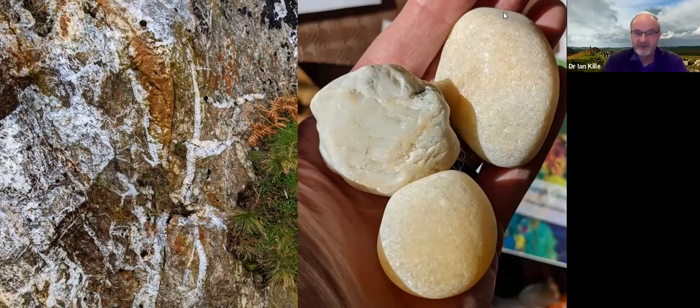Though it has to be said that quartz more often looks like this. On the left, we have some vein quartz up in the Borrowdale volcanics in the Lake District. And on the right, some of the typical quartz pebbles which you find on the beach, a rather matte, grey, white, yellowy sort of colour.